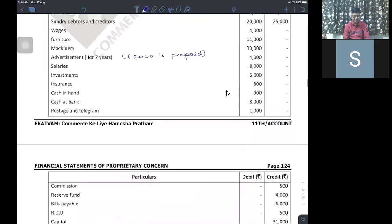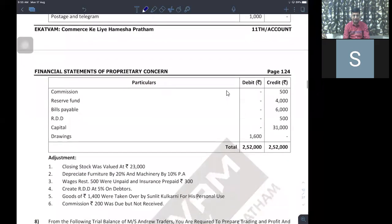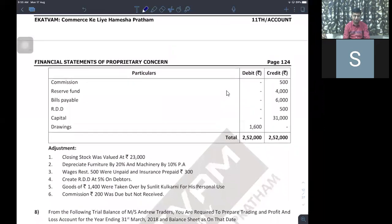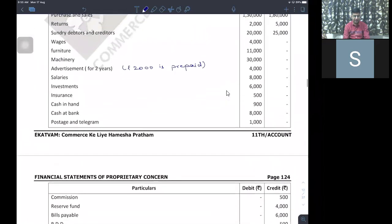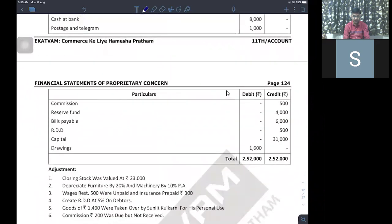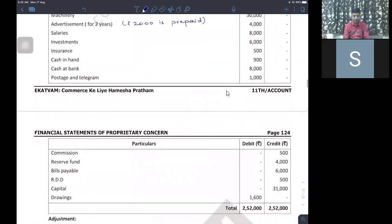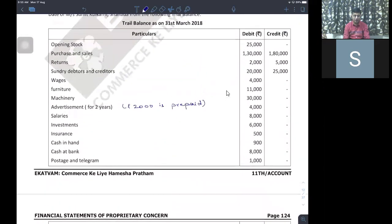Insurance was prepaid at 300. P&L account debit side to insurance 500, less prepaid 300, outer amount column 200. Balance sheet asset side, prepaid insurance rupees 300. Balance sheet asset side, debtors inner amount column 20,000, less RDD 5%, 1,000, outer amount column 19,000.